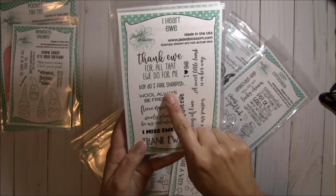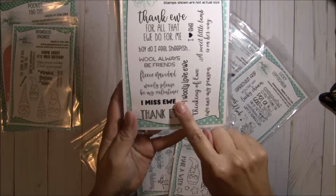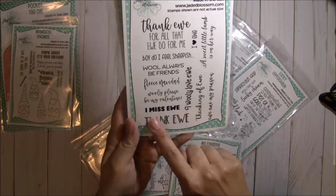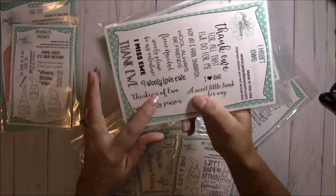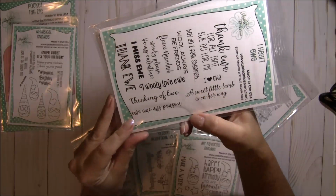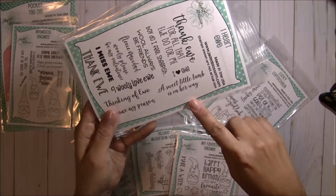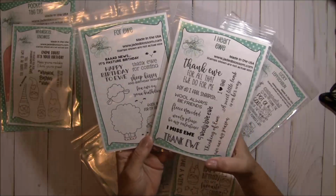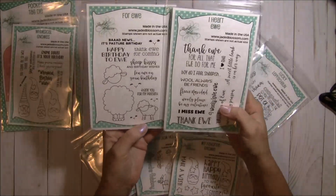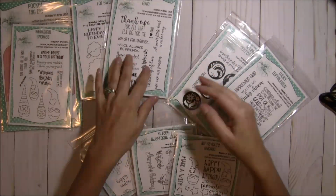Maui says hello; we'll always be friends; Feliz Navidad; will you please be my Valentine; I miss you; thank you; I really love you; thinking of you; you are my person; I love you; a sweet little lamb is on her way. So sentiments to fit several different kinds of occasions, and featuring this little sheep. So that is so cute.